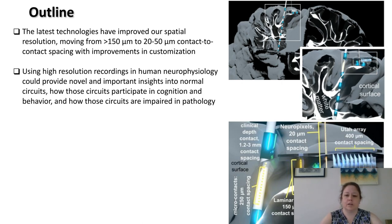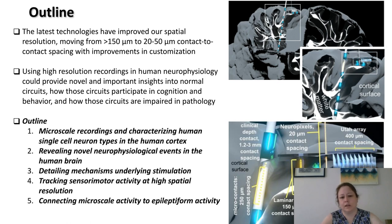And what we're finding, both as a large consortium and team, as well as other teams across the world, is that using high resolution recordings in human neurophysiology could provide novel and important insights into normal circuits, how these circuits participate in cognition and behavior, and how these circuits are impaired in pathology. So the point of my talk today is to lay out five studies where we were able to demonstrate how microelectrodes can improve what we understand of the human brain. What's amazing is that these stories have all come out in the past year. We were able to identify and understand what's going on with the microscale activity using such great technologies.